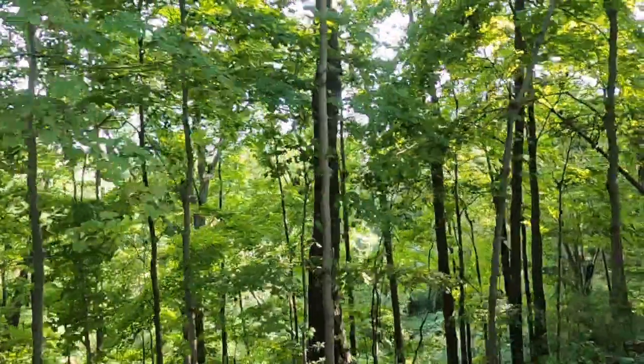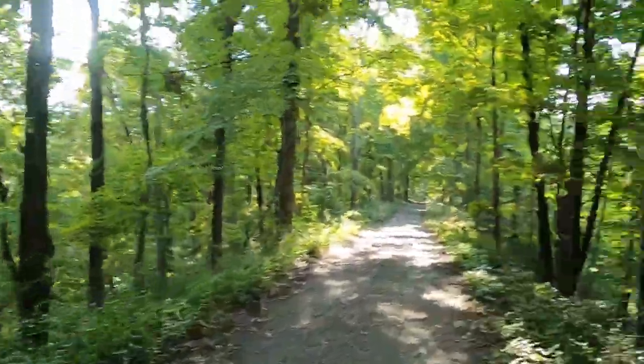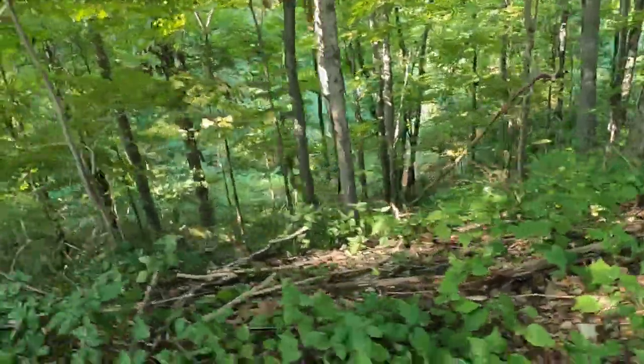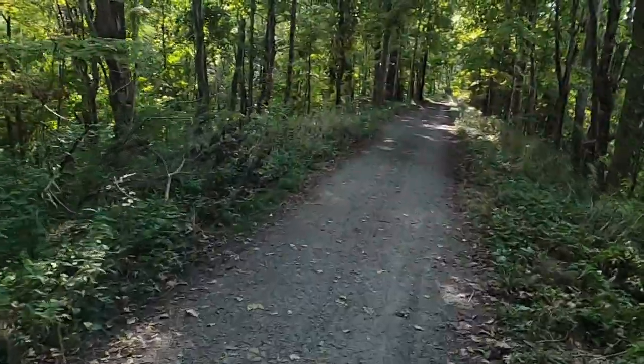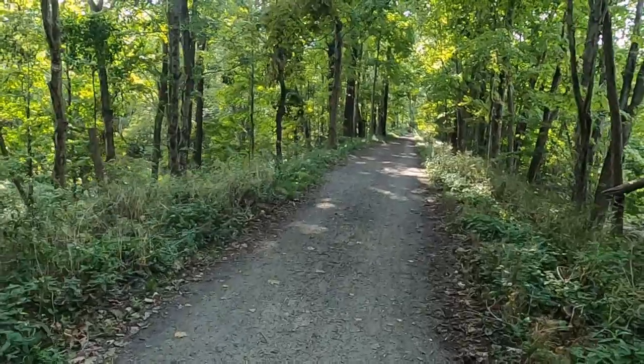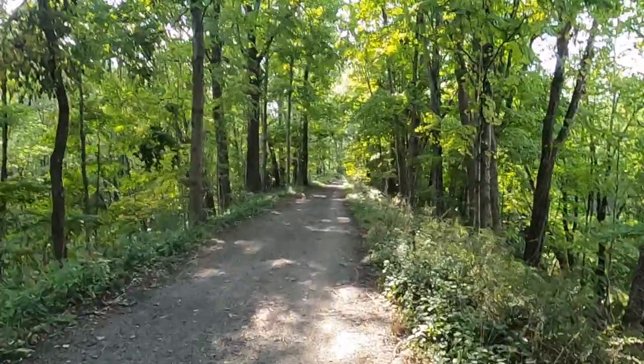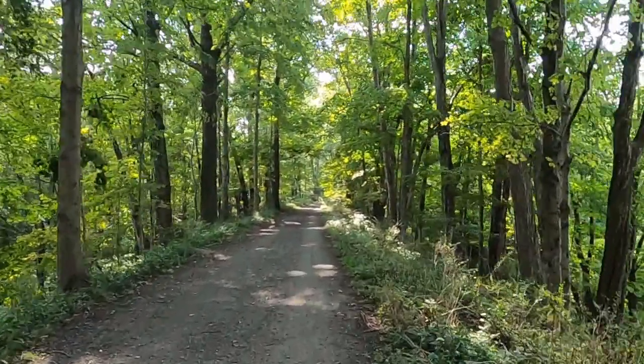This is a rail of the trail, so this looks like a valley, and going down on both sides, they had to build up this berm to put the railroad tracks on. Of course, they're now cleared. This railroad ran from New York up to, I believe, Vermont.